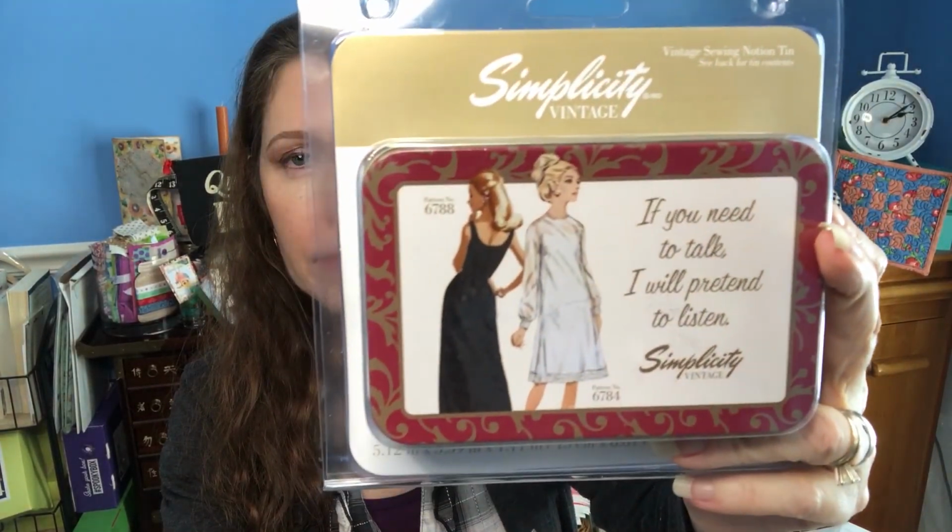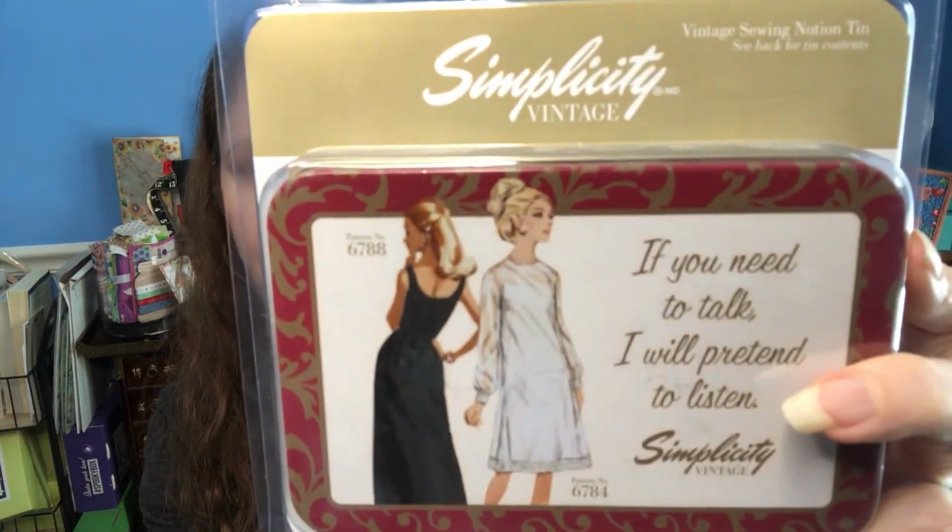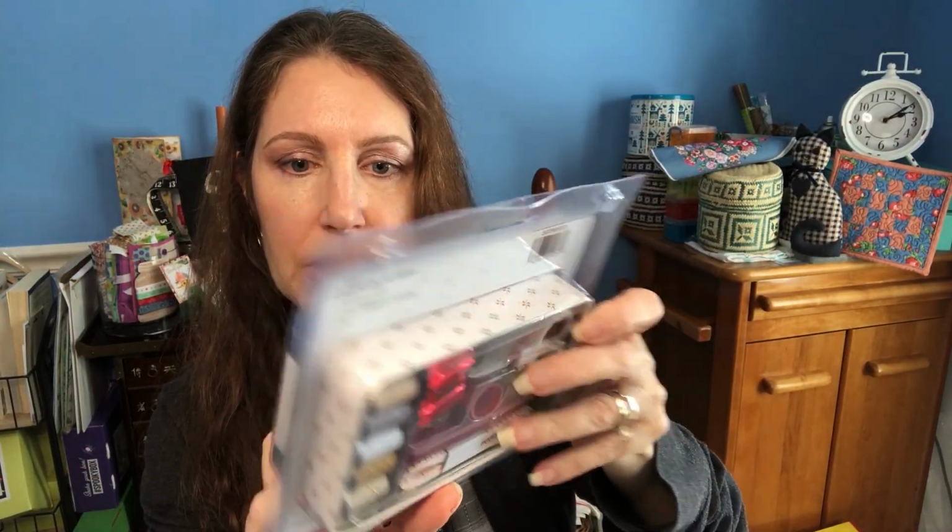Then JoAnn's. I got these adorable sewing kits, which I will be putting in a future giveaway. I probably will keep one and give away the other. Definitely give away one. It says, if you need to talk, I will pretend to listen. This is their vintage simplicity line. And it says, are you seriously wearing that?